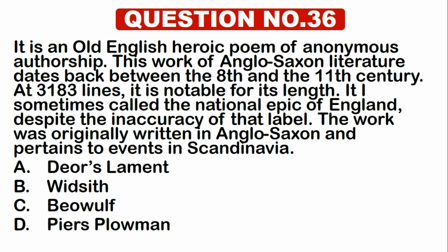A, Widsith's Lament. B, Widsith. C, Beowulf. D, Piers Plowman. The correct answer is Beowulf, the national epic of England. But some writers, some scholars say this is inaccurate. But generally, Beowulf is considered as the national epic of England.